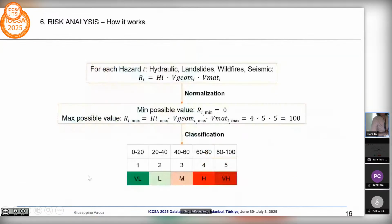So based on this intensity level, the vulnerability of geometry and the vulnerability of material, we can calculate the risk for each monument, for each hazard. And this risk value is from 0 to a maximum of 100, but to simplify the representation in the map, we normalize this value into 5 categories, with risk very low, low, medium, high, and very high.